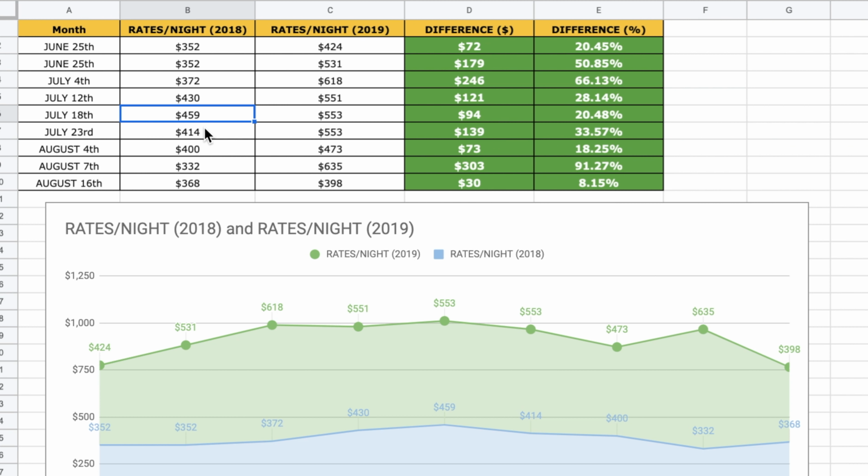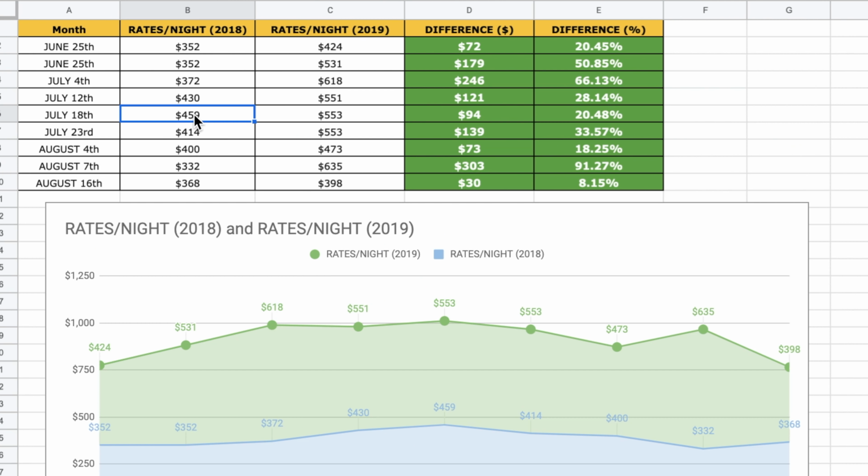Now, I'm not sure exactly why, but as the summer trailed off and August starts to get kids back in school, our prices started to go down, or maybe people booked far in advance and we just wanted to get the bookings. I'm not sure. But nonetheless, $459, this year we got $553. That's $94. That's 21% more.